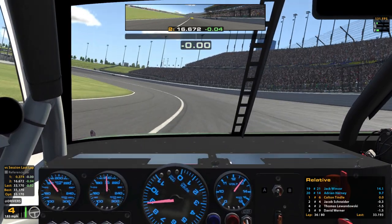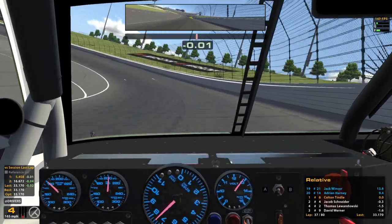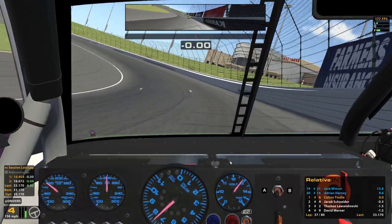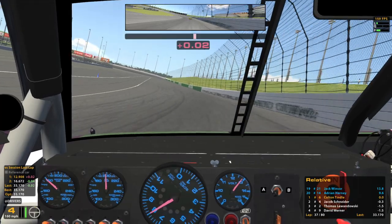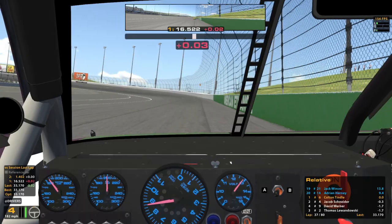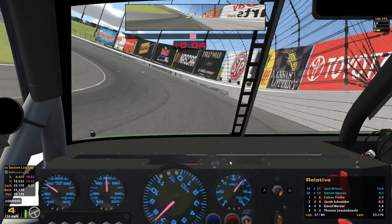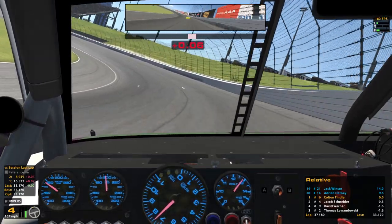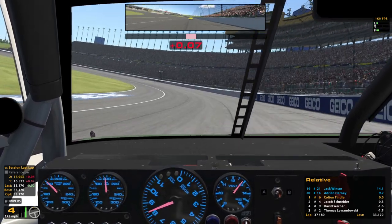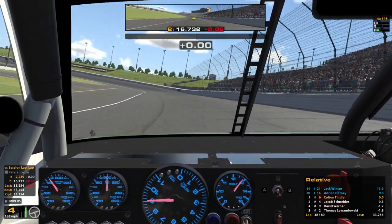Gained another tenth on me. You're leading. It's not quite as willing to turn as it was earlier in the run, that's for sure. Starting to feel the effects, but it's almost time to pit anyway, so that's quite alright. We'll get some fresh tires on this before too long. Got to keep it out of the wall till then. And then I could put it in the wall. Actually, no, I probably shouldn't do that at any time. You know what I mean.